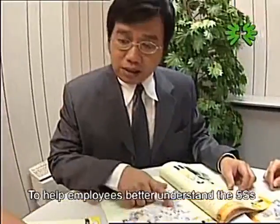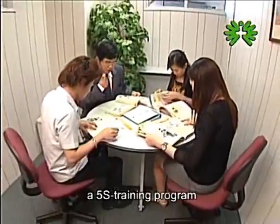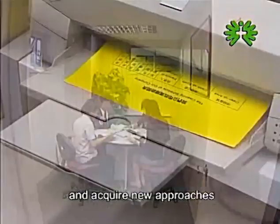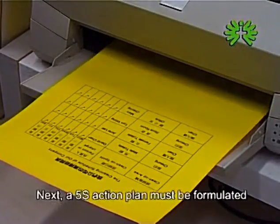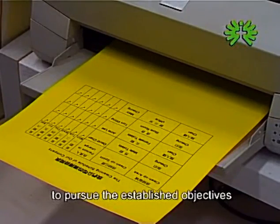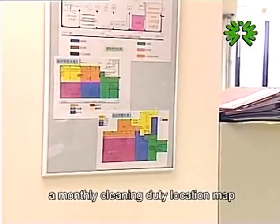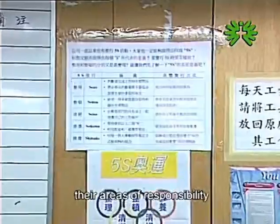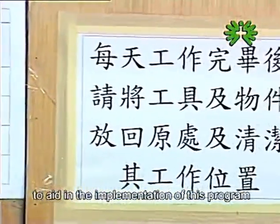To help employees to better understand the 5S's, the relevant department should arrange a 5S training program and help them develop the right attitudes and acquire new approaches to tidy up the workplace. Next, a 5S action plan must be formulated to pursue the established objectives. For example, the supervisors could draft a monthly cleaning duty location map, so employees can clearly see their areas of responsibility. The company might also issue 5S manuals and guidelines to aid in the implementation of this program.